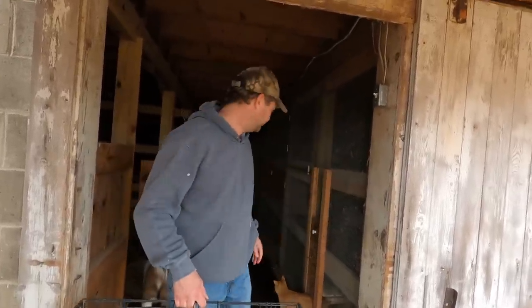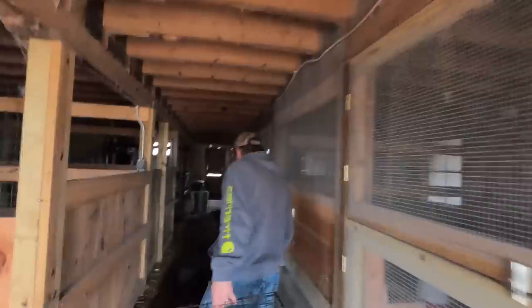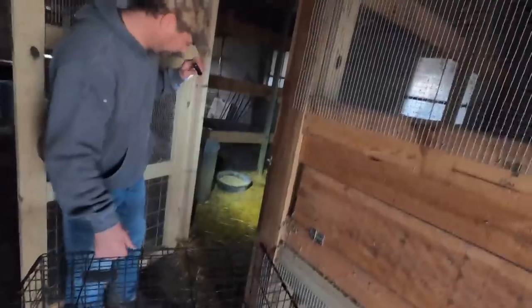Power's out. I'm trying to turn the lights on. The power went out here. It's one of those weird country things, right? All of a sudden the power goes out. And it's been out for about an hour. We don't know what the deal is or how long it's going to stay off. So you may not be able to see anything. We'll have to get the flashlights out. We're going to do what we did last time.